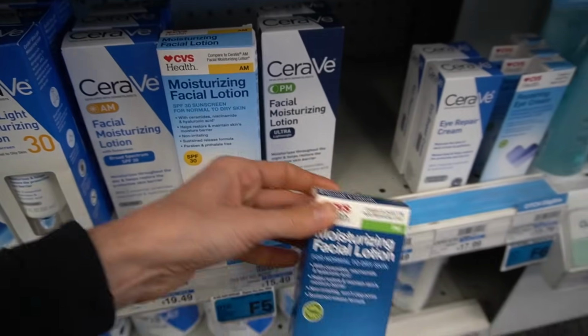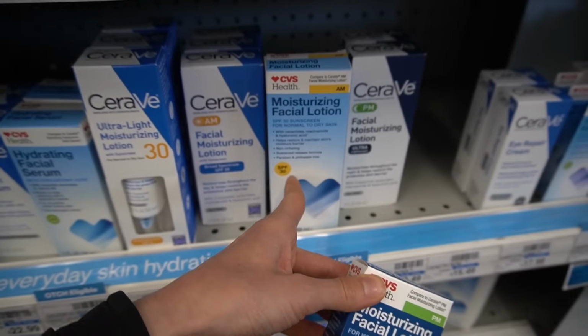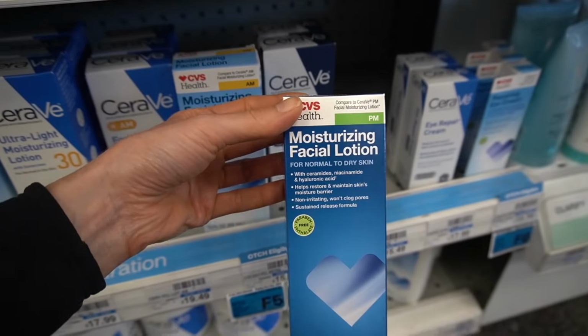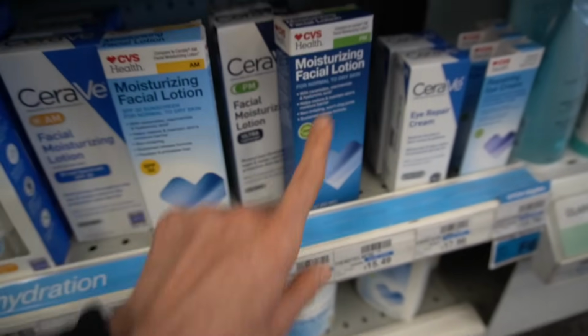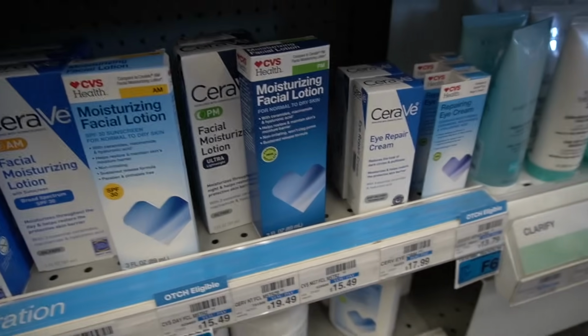CeraVe's PM facial moisturizer is a great option. Alternatively, for daytime use with the sun protection, you also have their AM version, but you can also go with the store brand versions to save yourself a little bit of money. But niacinamide is really a versatile anti-aging ingredient.